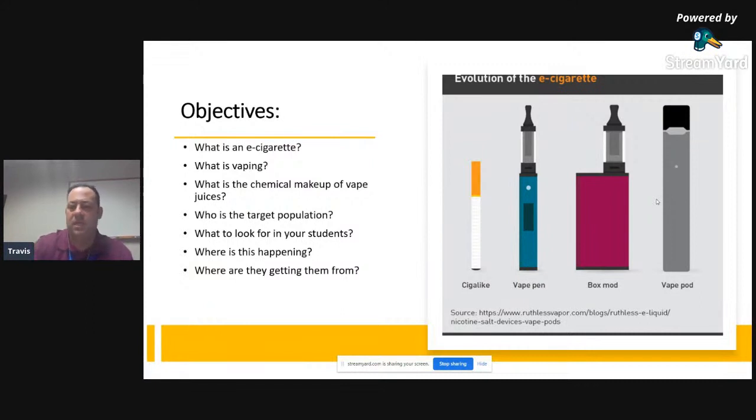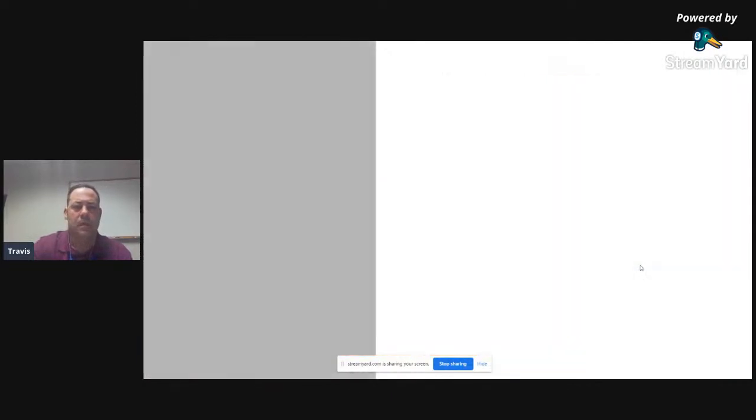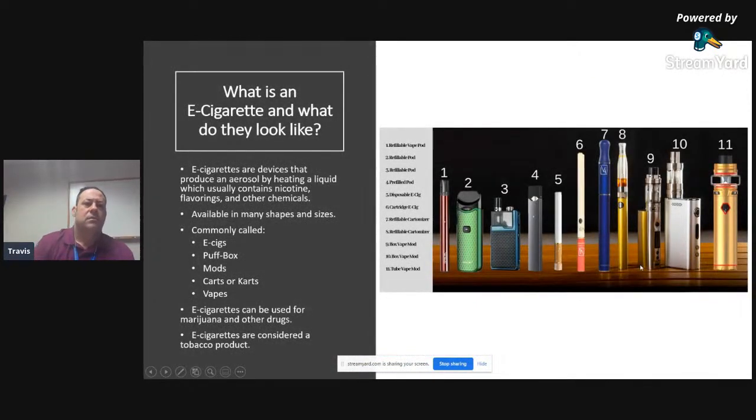Every picture you see in this presentation is some sort of electronic device. Some of them look exactly like a cigarette. We call them a cig-alike, or a vape pen, maybe a box or a mod, which is this one, all the way down to the vape pod, also known as a Juul. So what is an e-cigarette and what do they look like? Again, all these are pictures of different electronic cigarettes.